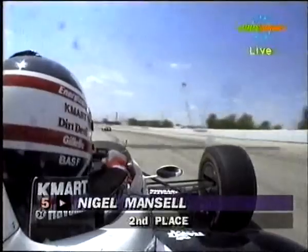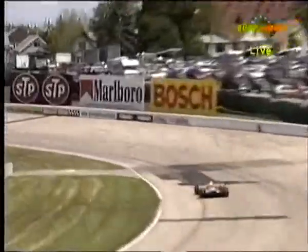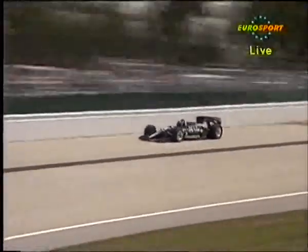We can't see Fittipaldi at the moment as he goes past Mike Groff. Mike Groff running in the Rahal Hogan, but Mansell now into 2nd place. And Mansell now moving up, Boesel leading. There is Gordon, and in fact Gordon has been lapped. So that was the situation. Gordon was lapped by Mansell. That's why Gordon is not in 2nd place.